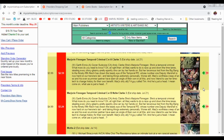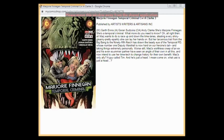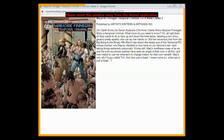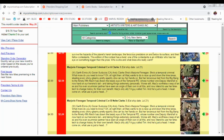Oh, I got 2 covers. Shit. Let's see. Yeah, I think I like that. Oh, well, my goodness, what is happening here? Look at this cover. Oh, and whoops, I meant, yeah. I'm gonna go cover A for that one.